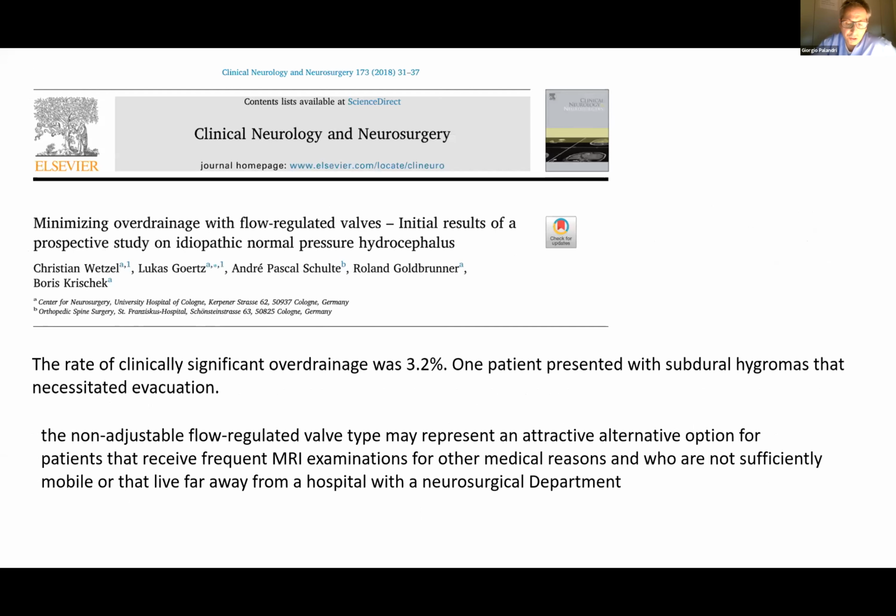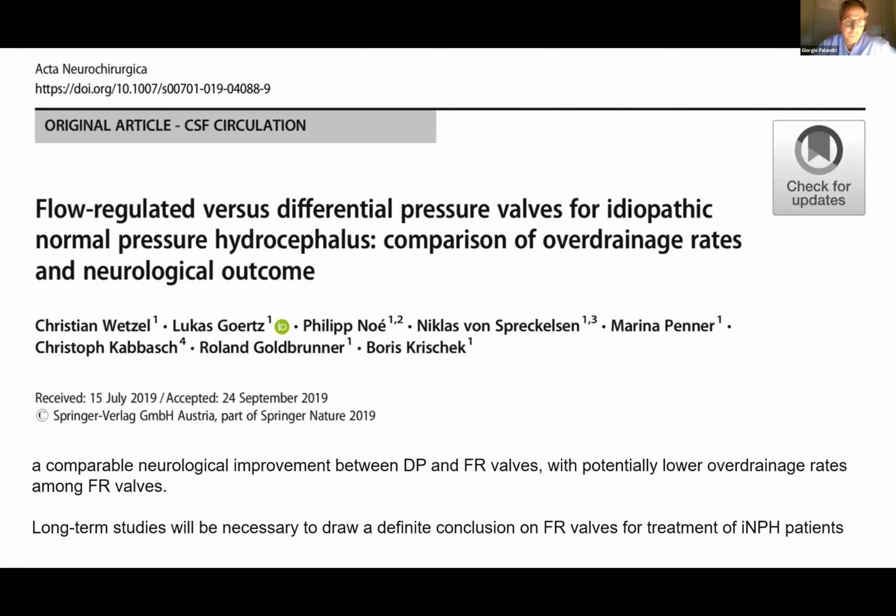Dr. Wetzel from Cologne published 2 papers on flow-regulated valves. In this one, the rate of clinically significant overdrainage was around 3%, and it is very interesting, their note in the article, that non-adjustable flow-regulated valves may represent an attractive option for patients who require frequent MRI examination and who are not sufficiently mobile, or who live far away from a hospital with a neurosurgical department in which the valve can be adjusted. In this second paper, Dr. Wetzel describes a comparable neurological improvement between DP and FR valves.